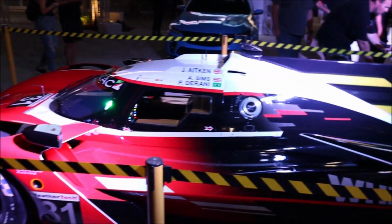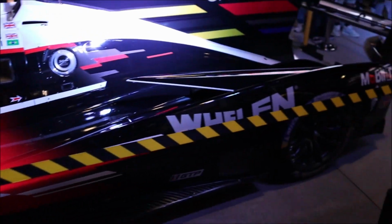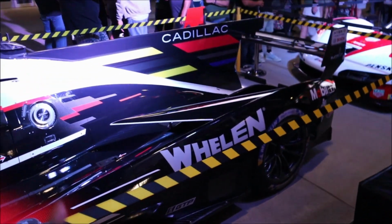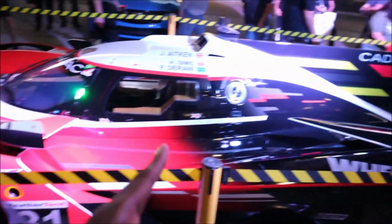Again, Cadillac came correct this year with their GTP cars. They're really doing it up. I really love what they did here. Now we're gonna go around the corner because we got Porsche back there, but we can't get through here, so we're gonna go around and go see Porsche.